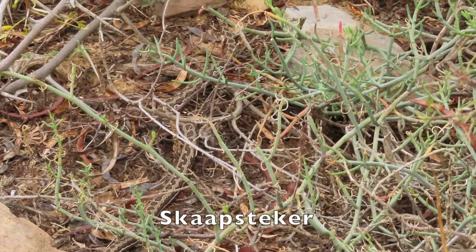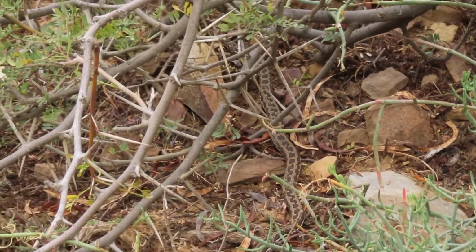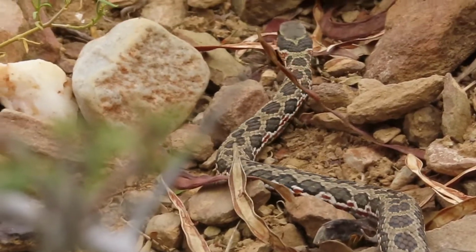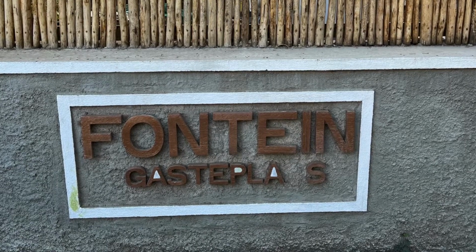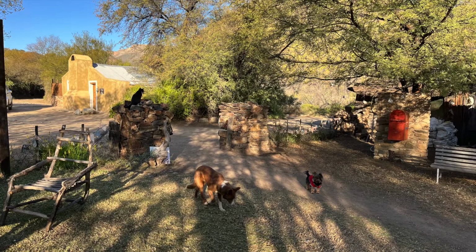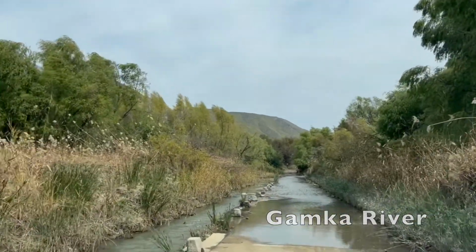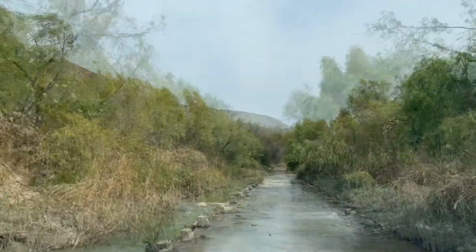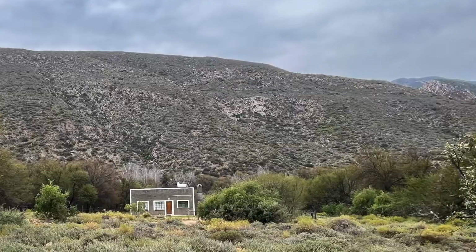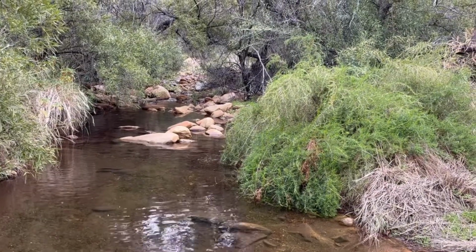The Skarpsteker, a nice bit of wildlife right next to the road. After about 2.5 hours, we arrived at the Fontaine Gastenplaats, where Marinette Dubé gave us a briefing. The community was completely self-sufficient here, with fresh water in abundance and a somewhat tropical climate, allowing for the cultivation of crops and a range of fruit.